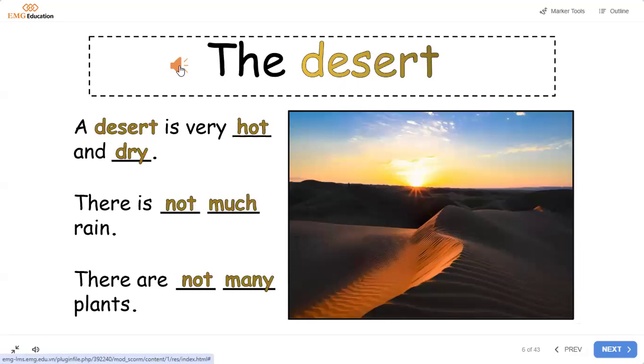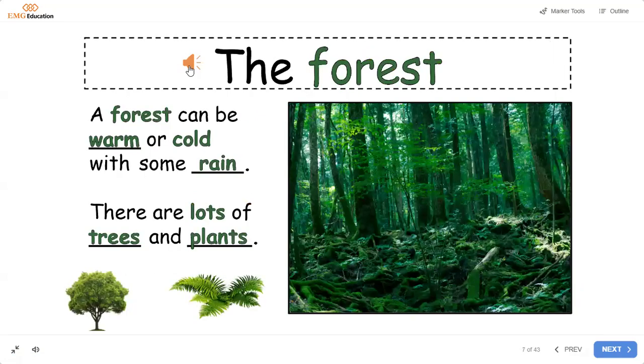There are not many trees. The desert. A desert is very hot and dry. There is not much rain. There are not many plants. The forest. A forest can be warm or cold with some rain. There are lots of trees and plants.